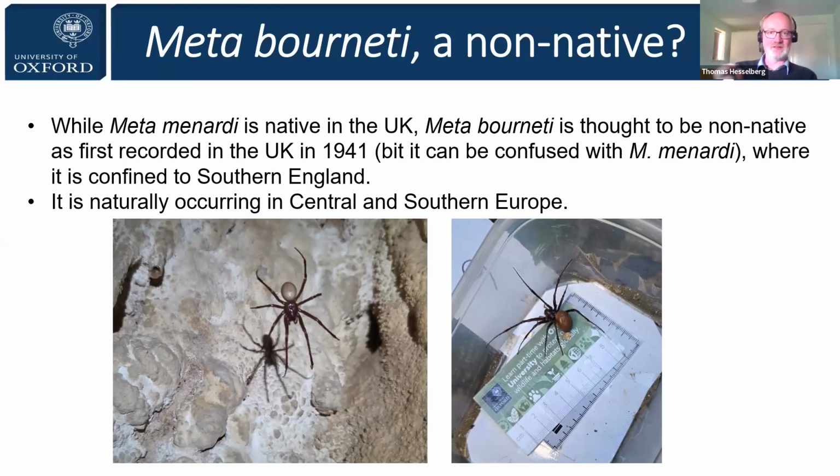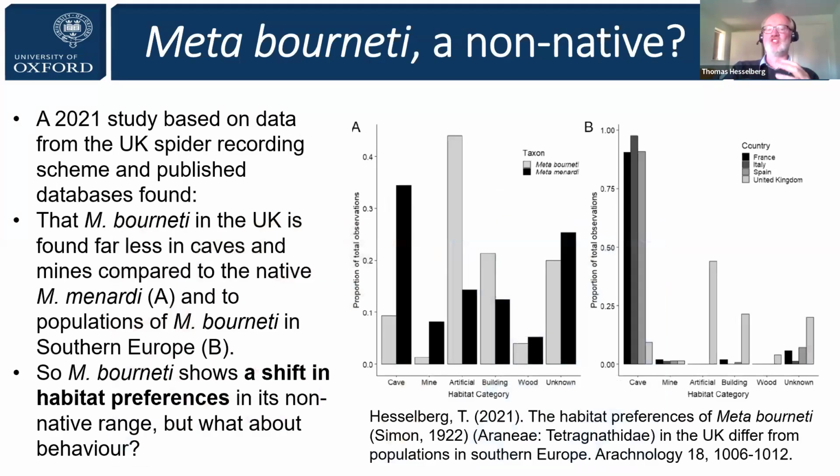Okay, I'm now going to shift gear a little bit and talk about menardi, which is the other meta spider we have in the UK. So bourneti is more found in the south, whereas menardi is found everywhere. It's also thought that menardi is clearly native, but bourneti might very well not be native. It was first recorded in the UK in 1941. That's not necessarily in itself because the species was first described, I think, just prior to that as different from menardi. So it doesn't necessarily show that it was first found in the UK at that point, but it does potentially indicate that the species could have been brought with wine from France or other places where it's native in Central and Southern Europe. So what we really wanted to see is, does this spider basically show differences?